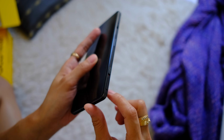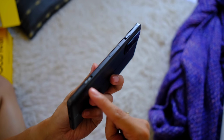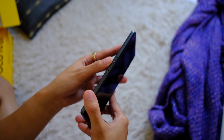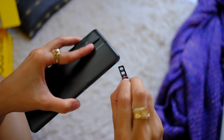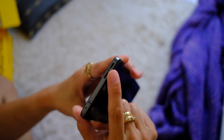There are magnetic gaming triggers. Did you see that? We'll look at that more later on, but you have one on both sides. You have a power button here. At the bottom, speakers, USB-C port. On this other side, that's a volume rocker and a mic. SIM tray is here. And yes, that is a dual SIM slot situation. And then up here, I'm thinking that's an IR blaster and speakers.